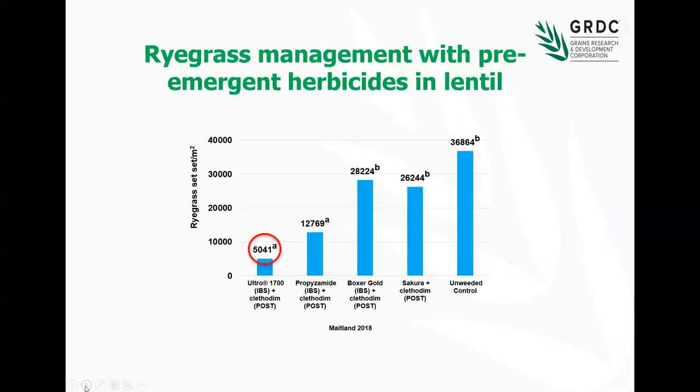In the second research trial at Maitland in 2018, Ultro proved to be the best herbicide for ryegrass control, followed by propyzamide. However, Boxer Gold and Sakura did not control ryegrass effectively and were not different to the unweeded control for ryegrass seed set, as shown in this graph. This trial site paddock was the second worst paddock for resistance to group J and K herbicides in my focus paddock survey, as discussed earlier.